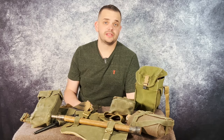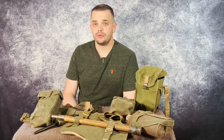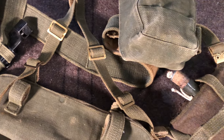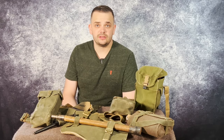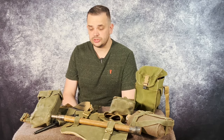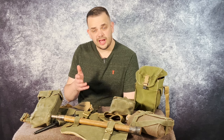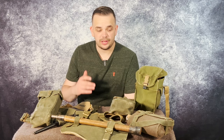Here we have the 37 pattern web equipment set. It's blancoed in KG3 blanco, so very late war. It's worth saying that KG3 wasn't universally used by the army late war, but a few corps did use it, and we've narrowed down that the 6th Battalion KOSB did indeed use it, so here we are. We have the standard skeleton set. We don't have the haversack or small pack here at the moment. That will be in a segment very shortly, so stand by on that.